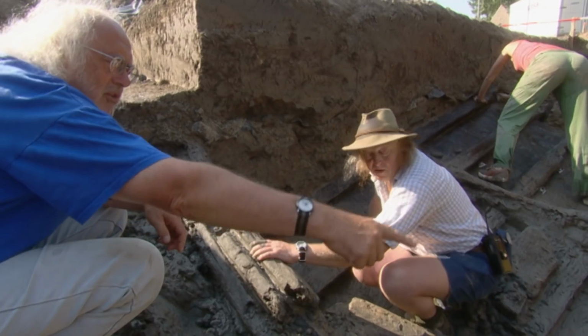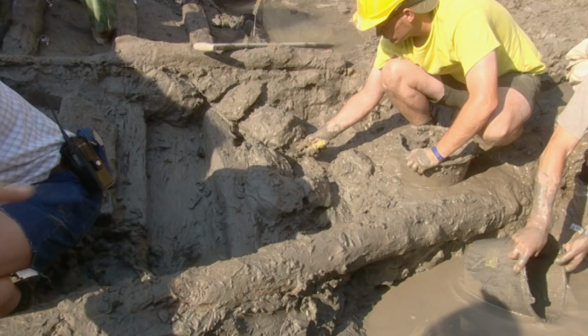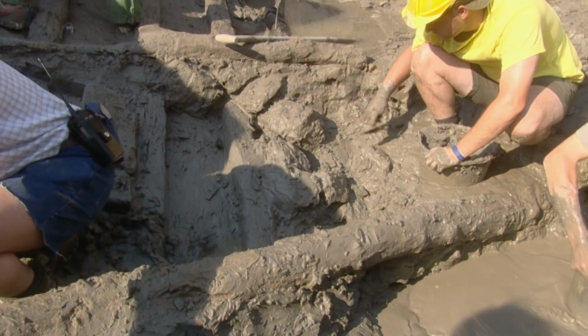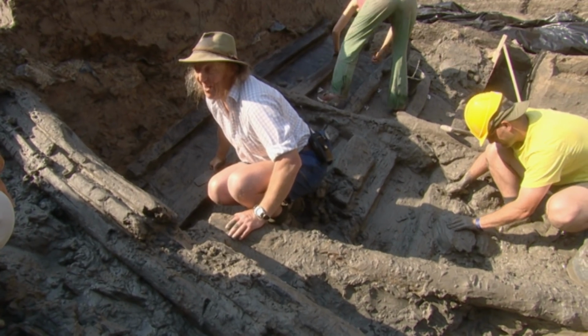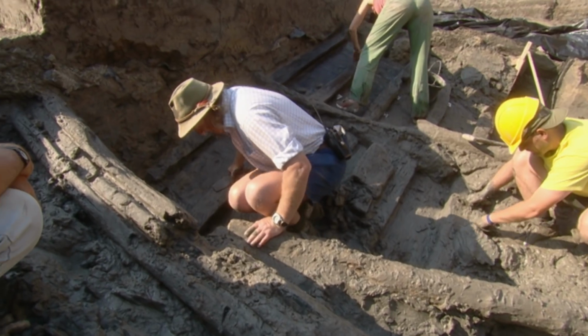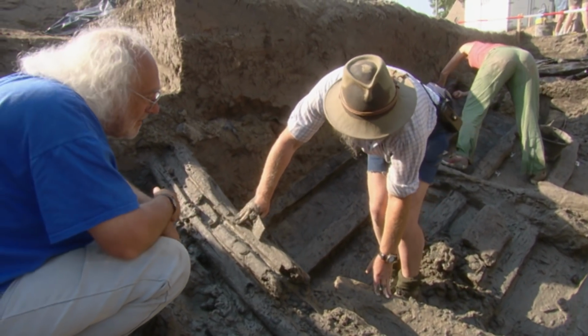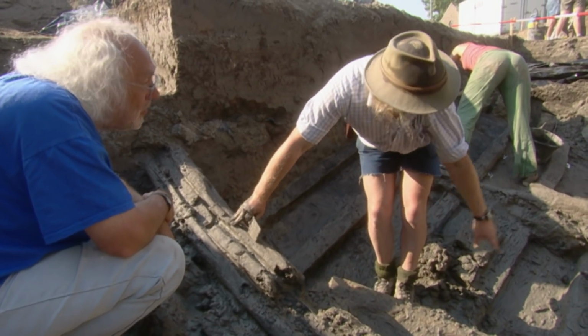What's this thing behind you that looks like a fence post or something? Well, we've been calling it the mast, but we aren't serious about that. Right. Well, it does look rather round and straight. Yeah, but there's a good archaeological reason why it's not. Not the mast? No.